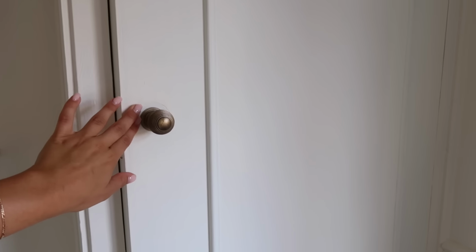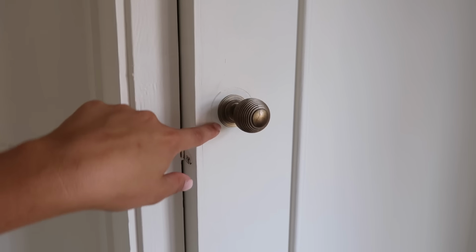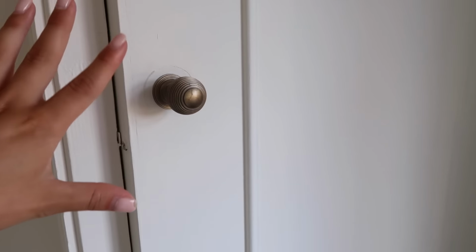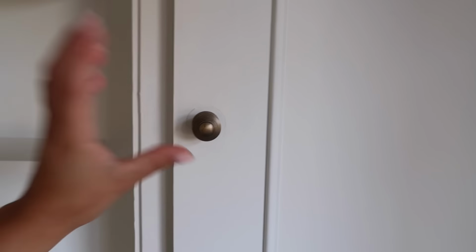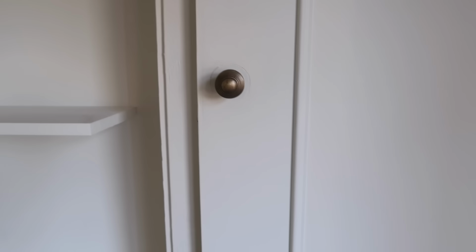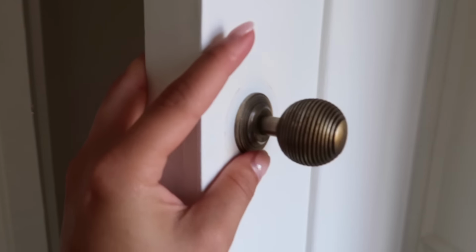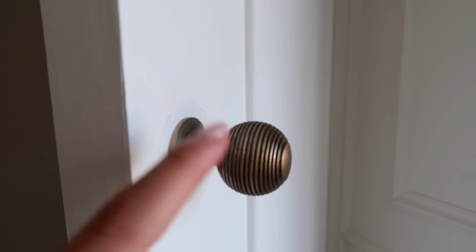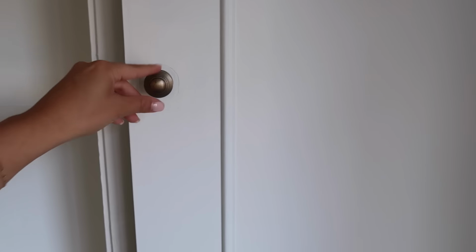I also added on my door handles. This is kind of temporary because this still needs to be sanded back and then another coat of paint, but I just wanted to get them on there to see how they looked, and I love them. They are the perfect size. I didn't want anything too big like a normal door handle. I wanted them to still feel quite understated, and I decided to go for round just because I think it softens all of the lines within the paneling. I think if I went for a long bar, it would just feel like too many straight lines. I think the circle just really softens that.